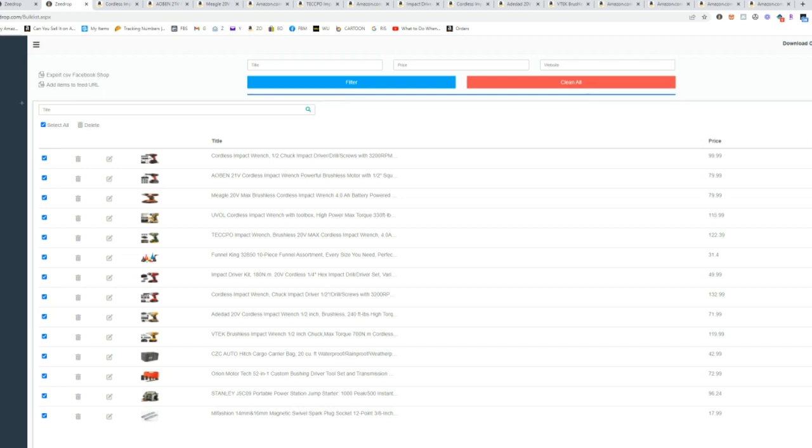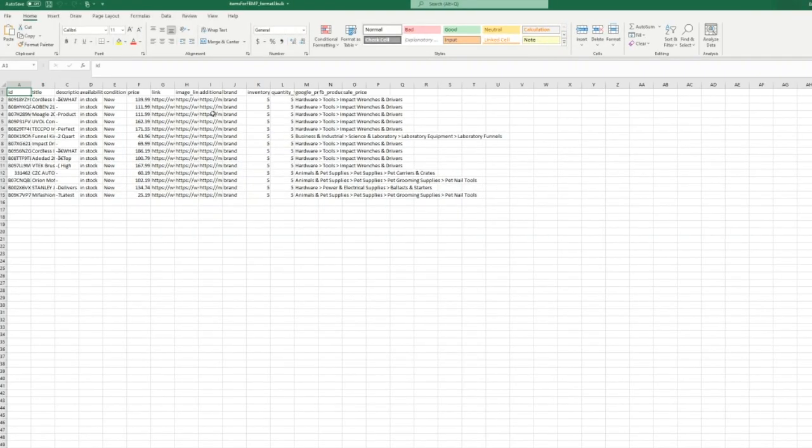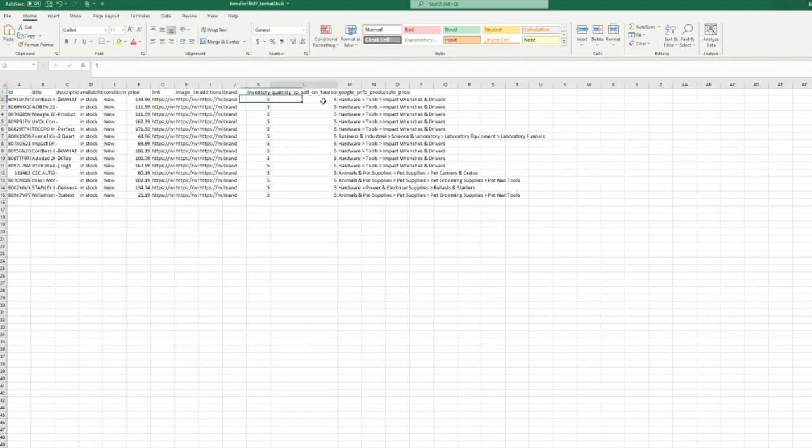Okay. So now it just downloaded that CSV. If we open that CSV, all it did is put all of that information into a file here where we can then upload this super quickly to Facebook Shop. It's got the link, the picture links. It's got them categorized already. It's got the quantity in there for us of 5. You could raise that if you wanted. It's got the title, it's got the ASIN, et cetera.